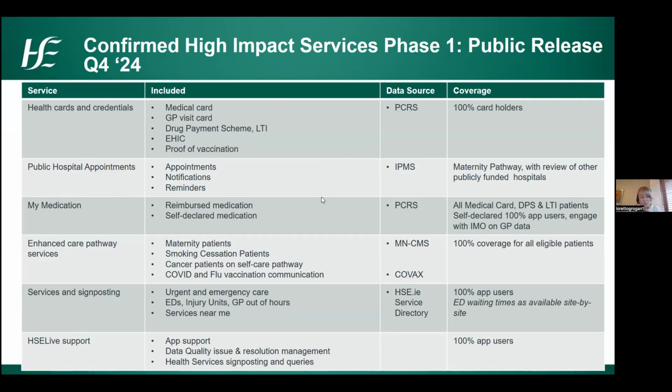And again, this is a program of work that's going to grow and evolve. But like I said, that's scheduled for phase 1. Again, huge onus and responsibility on us to standardize our data and get it right.